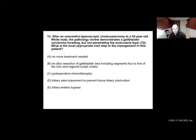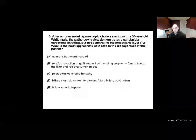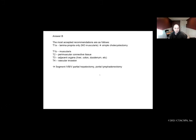For T1a lesions, where there's no penetration beyond the muscularis mucosa, or lamina propria, no more treatment is needed. But for basically everything T1b and higher, the correct answer is to go back and do a regional lymphadenectomy and a segment 4B/5 partial hepatectomy, thereby excising the cystic plate. Good.